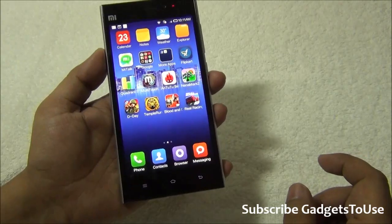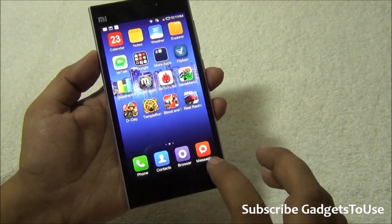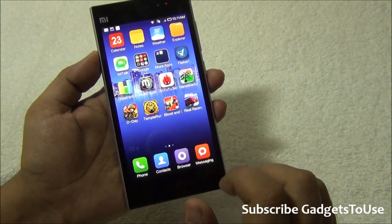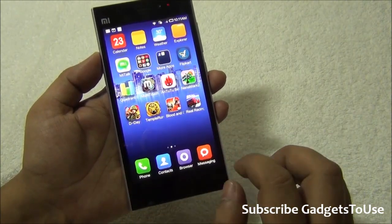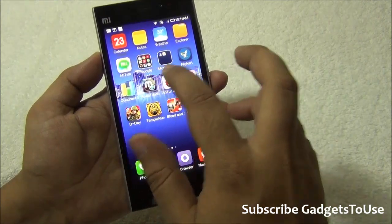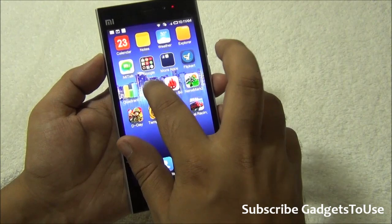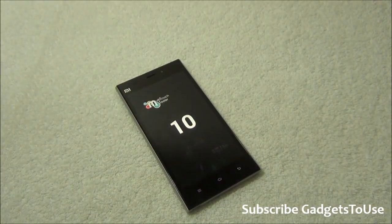Apart from this, if we take a look at the games which we have installed: Frontline Commando D-Day, Temple Run OZ, Blood and Glory, and then we have Real Racing 3, which is also a graphic intensive game, the most graphic intensive out of all these four basically. So let's take a look at the multi-touch capabilities of this device, and the multi-touch supported is 10-point multi-touch.